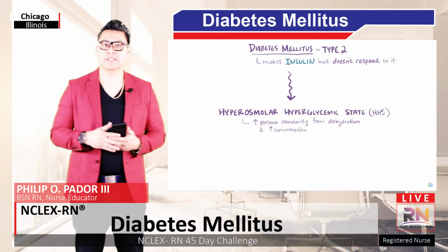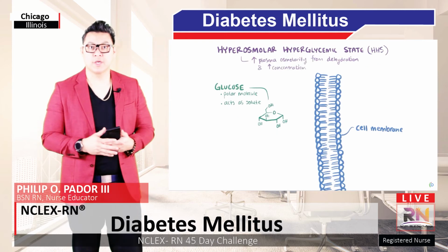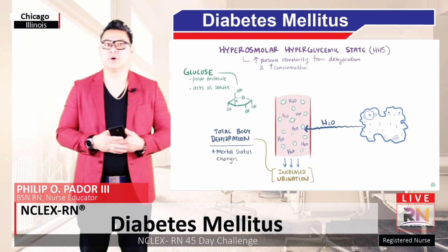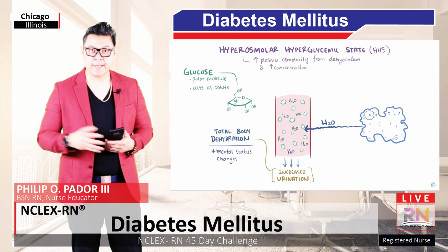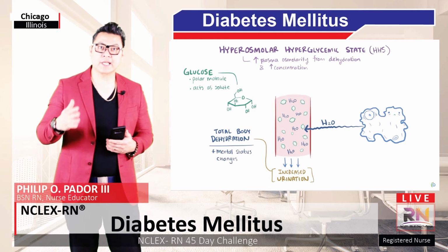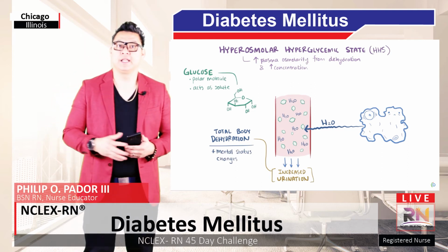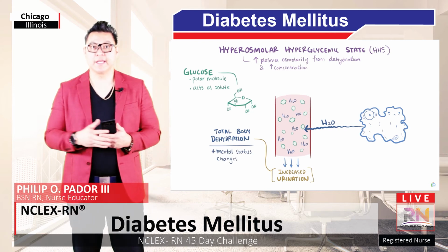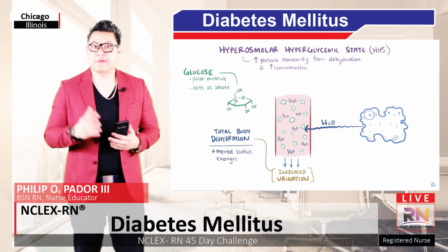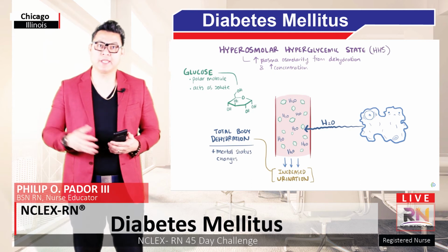To help understand this, remember that glucose is a polar molecule that cannot passively diffuse across cell membranes, which means that it acts as a solute. So, when the levels of glucose are super high in the blood, meaning it's a hyperosmolar state, water starts to leave the body cells and enter the blood vessels, leaving the cells relatively dry and shriveled rather than plump and juicy. Blood vessels that are full of water lead to increased urination and total body dehydration.